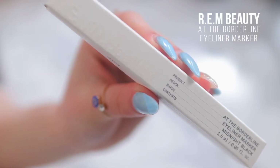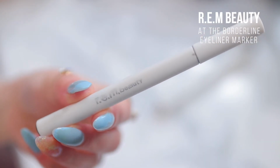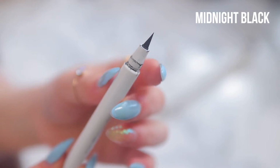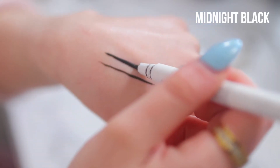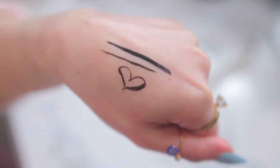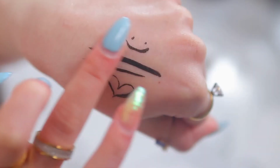Next, we have the R.E.M Beauty At the Borderline eyeliner marker. I love this eyeliner so much, but again, I've only played with it just a few times towards the end of last year. And this is such a great waterproof eyeliner. It is so waterproof, it does not budge. You guys will see in a second, I do rub over it and it does not budge, it does not fade, it does not smudge. It is a very waterproof eyeliner, and I absolutely love the felt tip of it as well. It just makes doing your eyeliner super precise and easy.